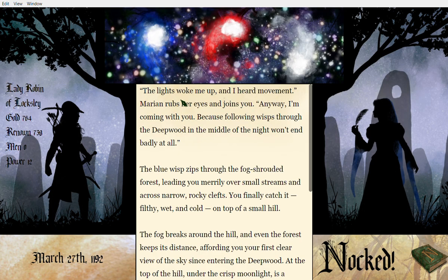The lights woke me up and I heard movement. Marianne rubs her eyes and joins you. Anyway, I'm coming with you, because following wisps through the deep wood in the middle of the night won't end badly at all. Okay, so the blue wisp zips through the fog-shrouded forest, leading you merrily over small streams and across narrow, rocky clefts. You finally catch it, filthy, wet and cold, on top of a small hill. The fog breaks around the hill and even the forest keeps its distance, affording you your first clear view of the sky since entering the deep wood.